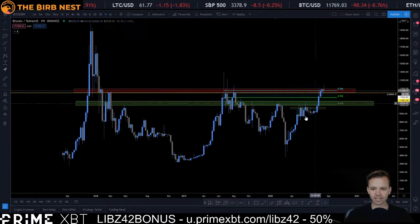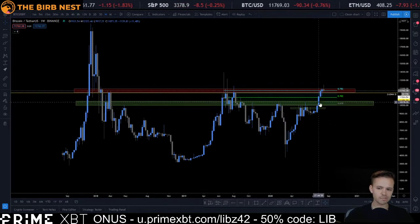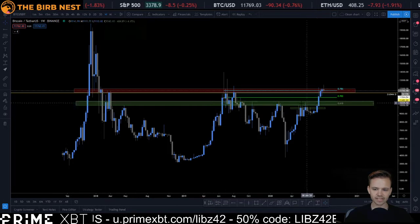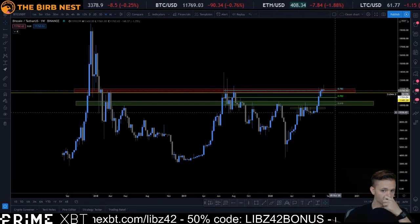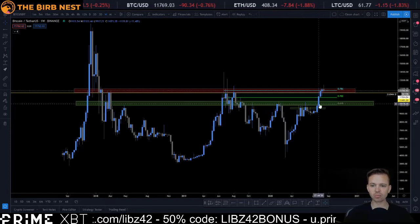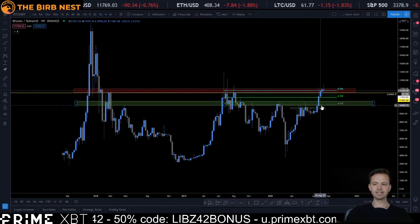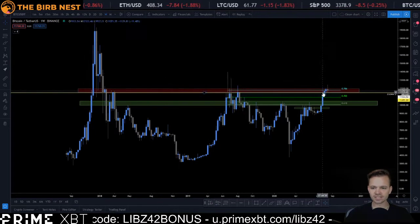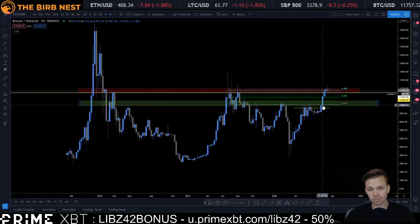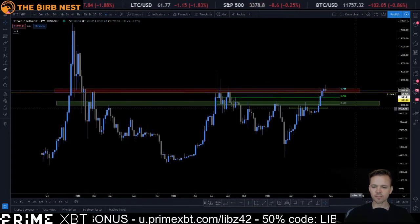All right, so Bitcoin on the weekly, we have just this beautiful breakout, 3 or 4 weeks ago, where we broke above the 10 to 10.5k resistance area. It's now support, or it should be support because it was previously resistance, right?